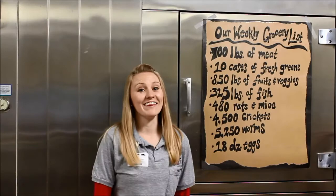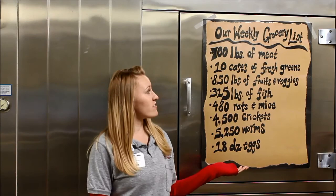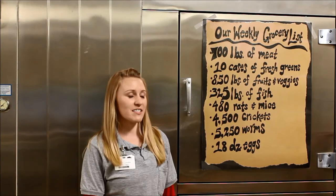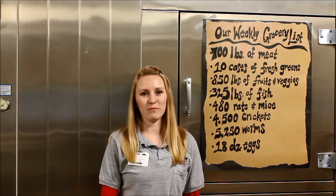This is our weekly grocery list. Every week we go through about 700 pounds of meat, 10 cases of fresh greens, 850 pounds of fruits and vegetables, 325 pounds of fish, 480 rats and mice, 4,500 crickets, 5,250 worms, and 18 dozen eggs.